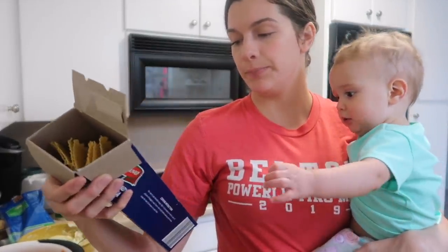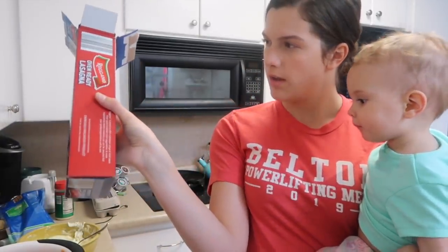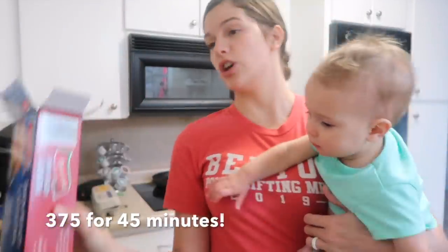Lasagna pieces. I could have done another layer, but it was getting pretty full for cheese. So you might have been able to do this recipe with one box. But anyways, the box on here says 375 for about 45 minutes. So that's what I'm gonna do. Just follow the directions on your box.